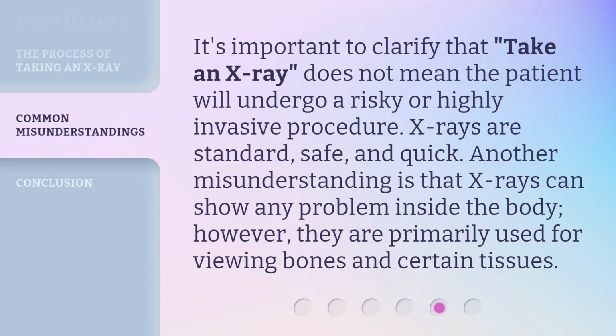It's important to clarify that taking an X-ray does not mean the patient will undergo a risky or highly invasive procedure. X-rays are standard, safe, and quick. Another misunderstanding is that X-rays can show any problem inside the body. However, they are primarily used for viewing bones and certain tissues.